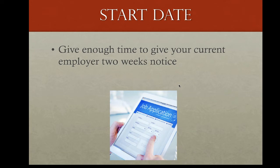Okay, the start date, give them enough time that you can give your current employer your 2 weeks notice. There are employers who say that if you say, well, I'll just quit my job right now and I'll start tomorrow, they look at that as being a problem, because your past employer, you're not going to give them any notice at all. You're just going to leave them high and dry. They don't have time to replace you.